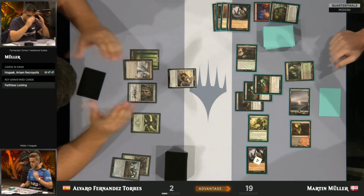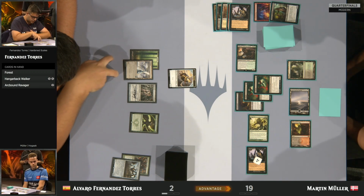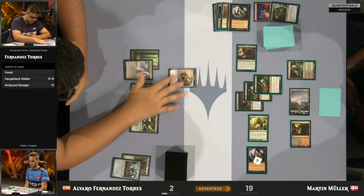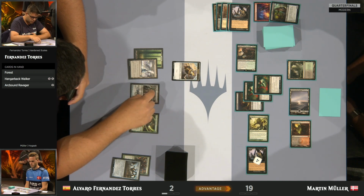And that boot is also being squarely chucked the way of Fernandez Torres here. Martin Müller giving you an absolute hiding, an absolute kicking he is, with a lone Thopter token. And in hand, I don't know, are any of these cards of any interest to you here? Hangerback Walker, Arcbound Ravager? Those cards might be able to help.